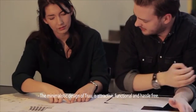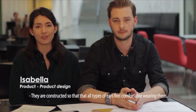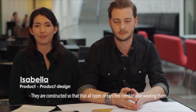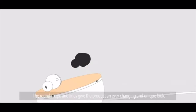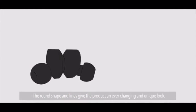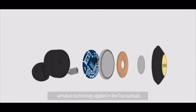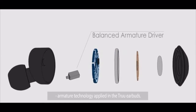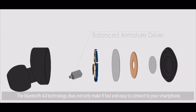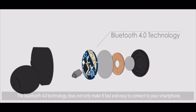The minimalistic design of Truu is attractive, functional, and hassle-free. They are constructed so that all types of ears feel comfortable wearing them. The round shape and lines give the product an ever-changing and unique look. When it comes to sound quality, it really doesn't get any better than the balanced armature technology applied in the Truu earbuds.